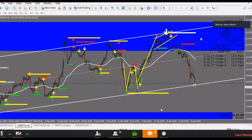People say all kinds of stuff. They say, man, try this. Nope. Because I'm committed to my style of trading. Whatever style you're going to do, do that.